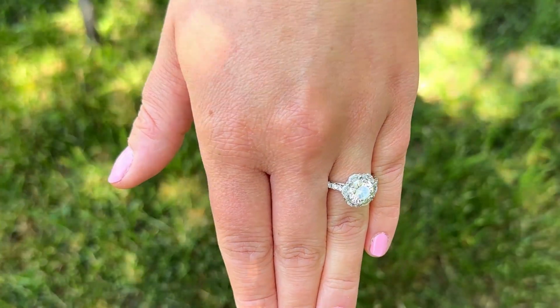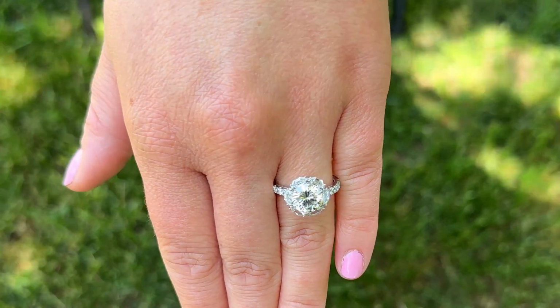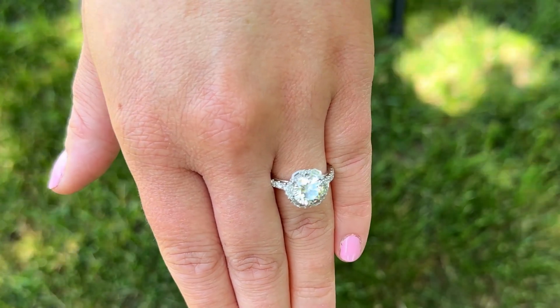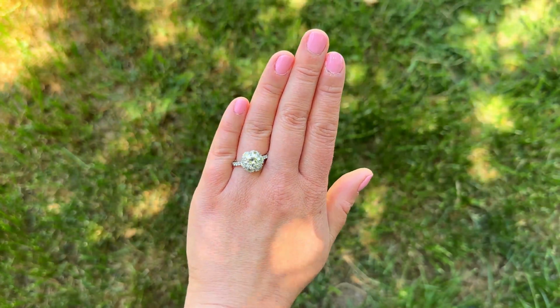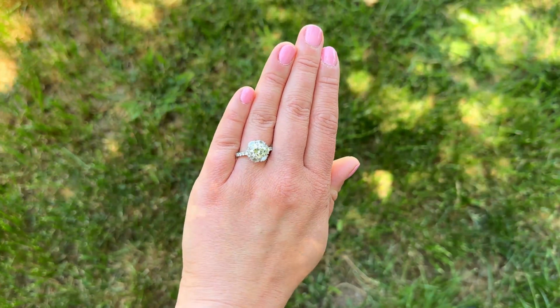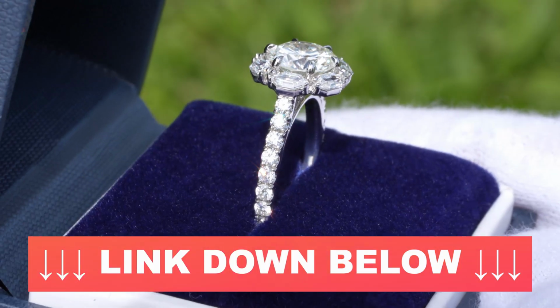I went ahead and recorded a clip of my wife wearing this ring outdoors. Her finger is a size 5.5, so this should give you a good idea of what this ring would actually look like on your hand. She's a size 5.5, and the overall profile is great. This ring looks absolutely massive. Such a grand and just beautiful presentation. I really like it.